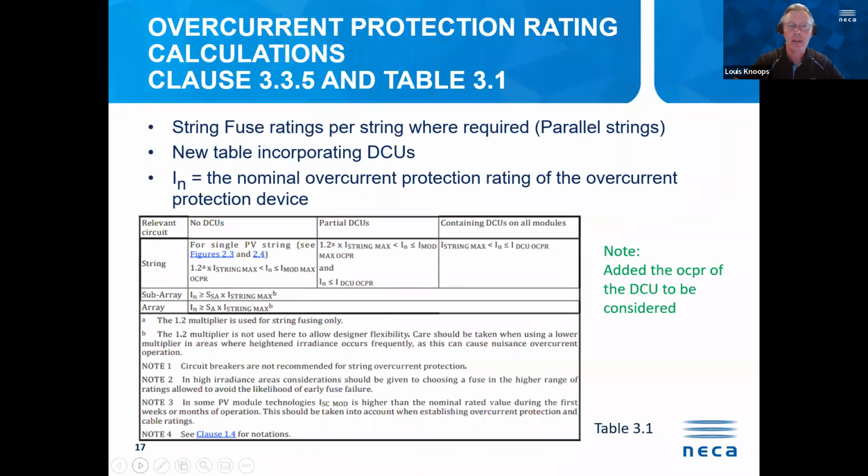Overcurrent protection rating calculations, clause 3.3.5 and table 3.1. This gives you a guide of what size string fuse ratings will be required in those parallel strings. The new table incorporates DCUs. Note, added the OCPR of the DCU to be considered.